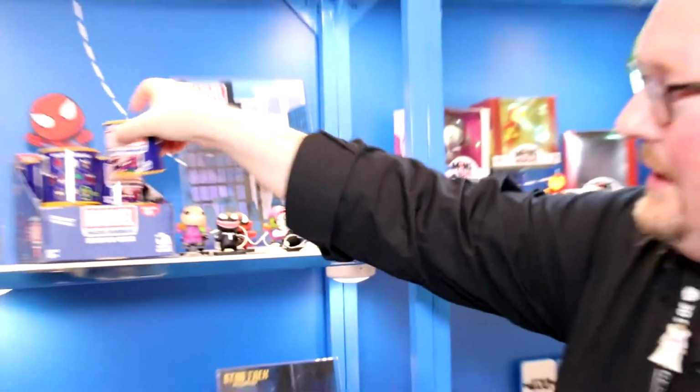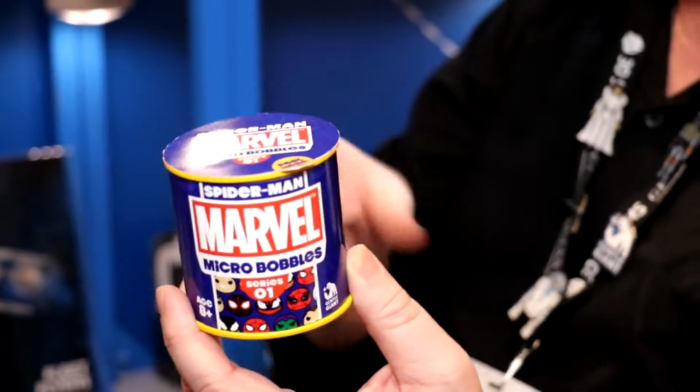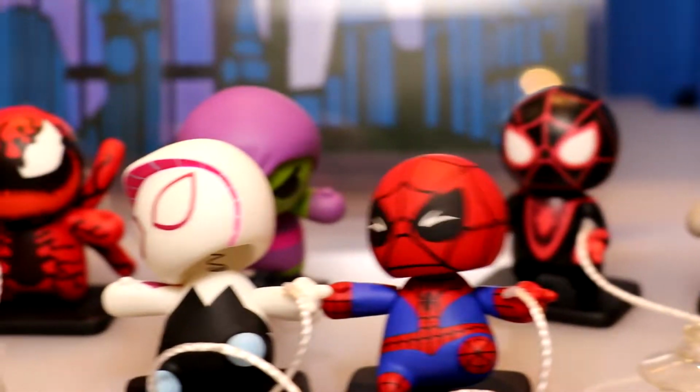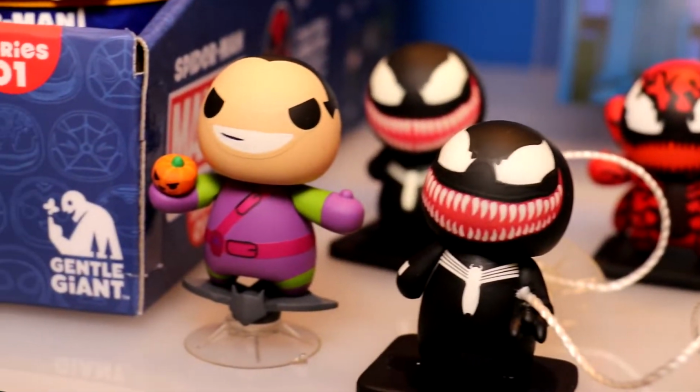They'll come in these cute little, we're calling them pudding cup containers that you peel. Got all the characters on the back for wave 1. We're starting off with Spider-Man, but we've got over 200 designs for Marvel characters in this already, so no end in sight for our fun little micro-bobble.